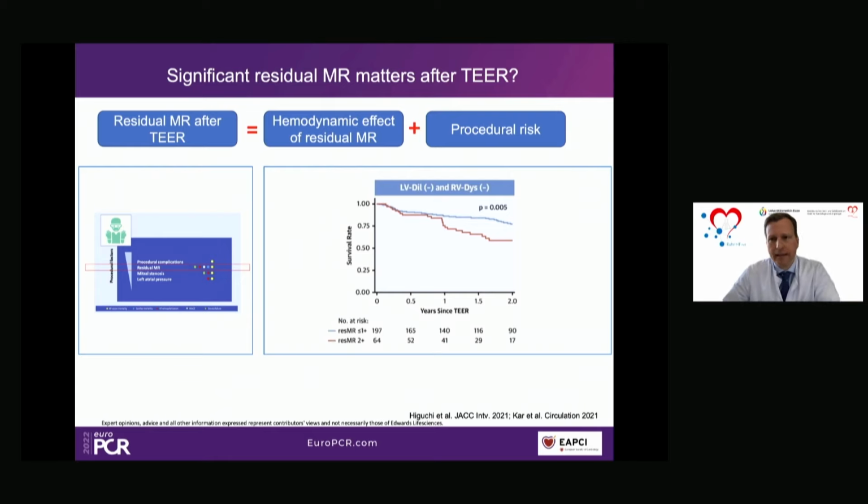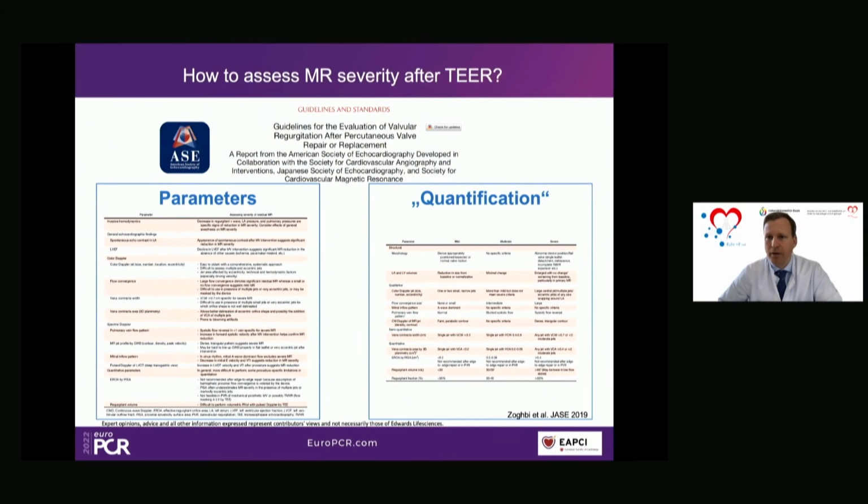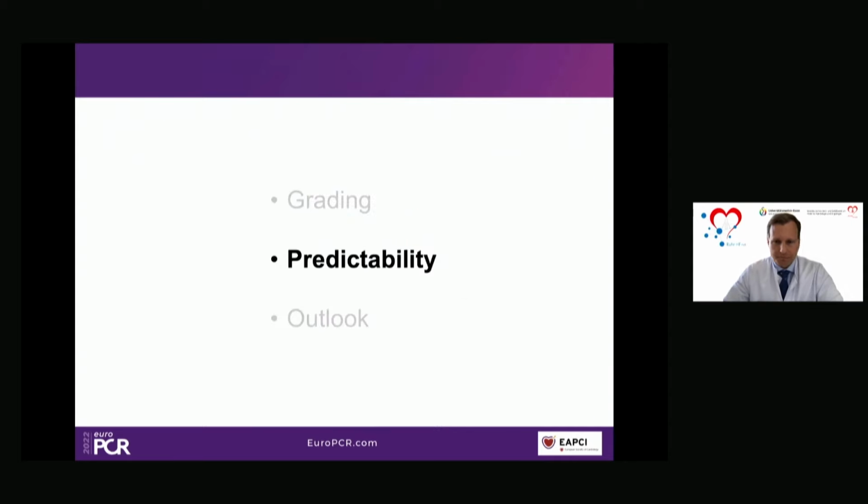And before we talk about the predictability study already mentioned, I also want to stress the fact that it's important for us, especially when we interact with our referring physicians and cardiologists, that when we talk about grading, about post-procedural result, we talk the same language, because there are parameters that allow us to quantify in mild, moderate, and severe. It's important to have in mind that even supposedly quantitative parameters like vena contracta width or 3D area are not prospectively validated. But anyway, I think it's important that we take these aspects into consideration and use them to quantify this.